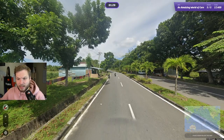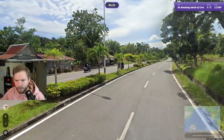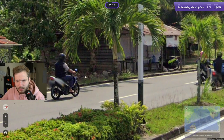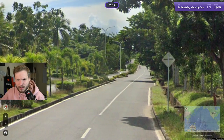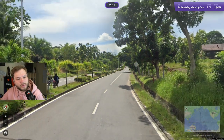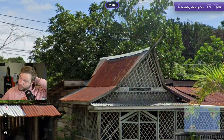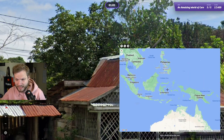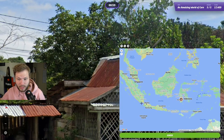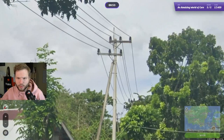Good score. Now, would this be Indonesia or Malaysia? Do we have front plates on the motorcycles? I think we do. Now, where in Indonesia would this be? Because in Indonesia you get front plates on motorcycles, in Malaysia you don't. These roofs. You can get these kind of crossing beams in South Sulawesi, but I have seen those in Sumatra as well. So, which one would it be?